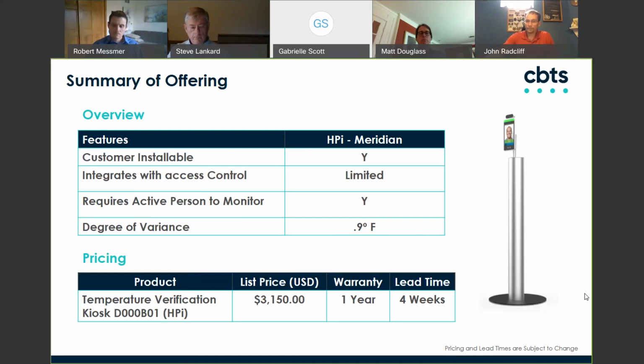Okay. Does the temperature of the room affect the accuracy of the temp scanning? What is the range of temp the device can be placed in? So the range is included in the spec sheet that Gabby will send out to everybody, so you can see that. And because it's taking the temperature of the room at the tablet itself, it actually is what it uses to help keep it accurate. So it knows what the temperature is when it scans the person standing in front of it.